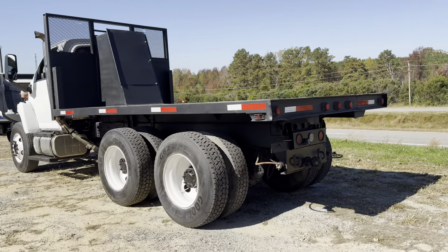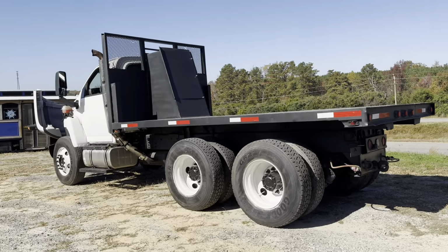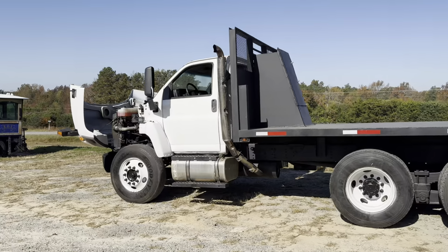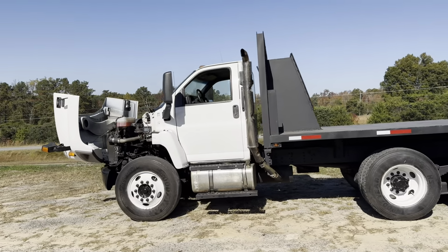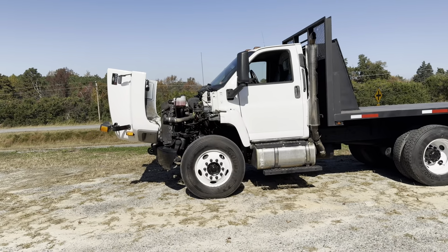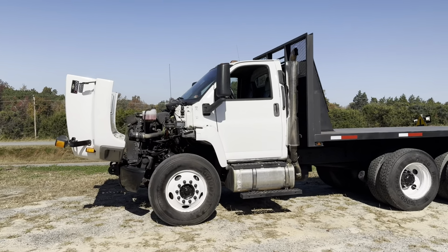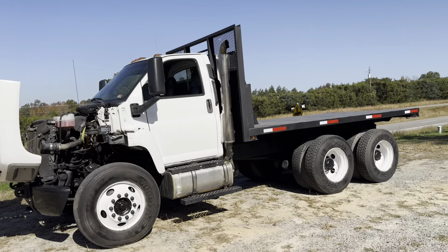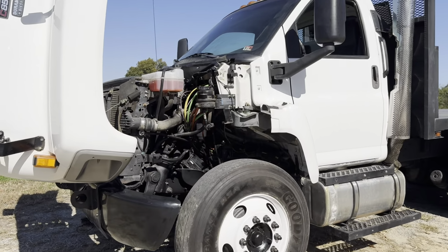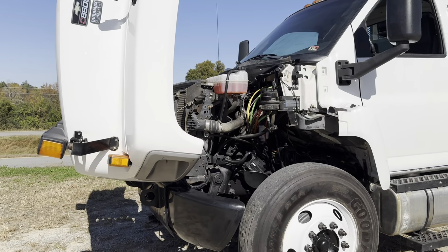So just a quick recap. 2005 GMC 8500. It's got the 7.6 inline 6 DURAMAX diesel, Isuzu, and Allison automatic transmission. I'm gonna hand the phone over to Thomas because 5 feet tall makes it a little hard for me to get on the engine, but he's gonna get us up on the engine.